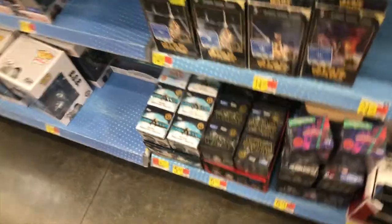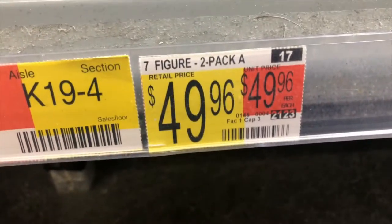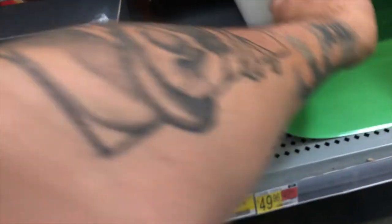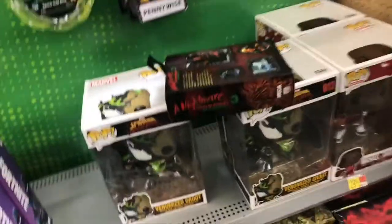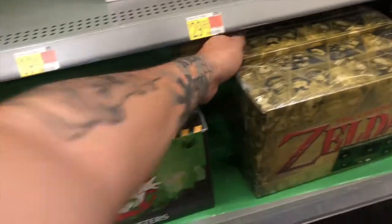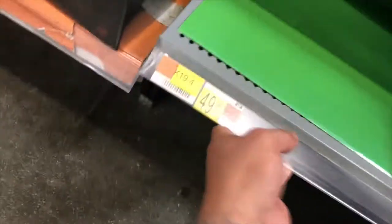Alright guys, so we are here at our first Walmart, and by the looks of things, it looks like the two pack of Raph and Casey Jones were here, but of course there's nothing here. Usually people try to hide it underneath the little thing here, but I don't know. Let me check behind the Zelda. Maybe they're hidden back here. Nope, nothing there. There are a lot of scalpers here, guys. Let me check under here. Maybe I could see through these little holes if I lift it up. Nope, nothing.